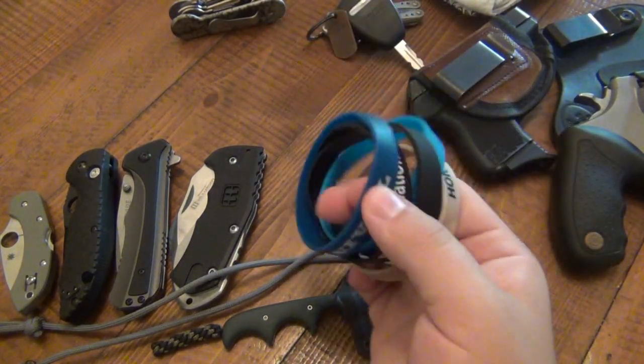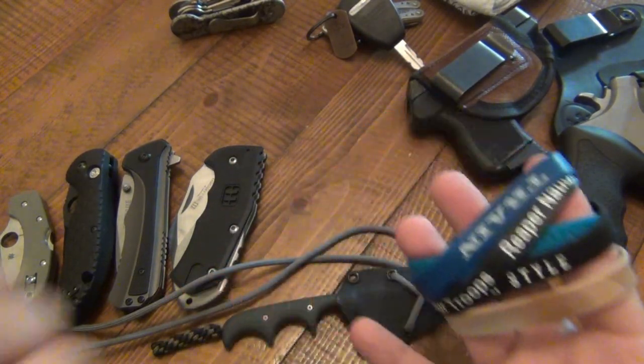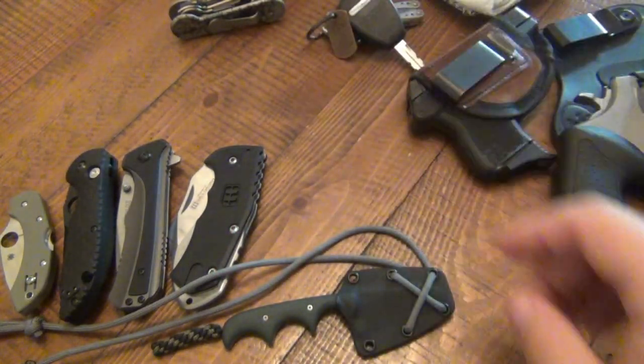So really cool. Anyway, I've kind of gathered a collection of these. Like I said, I do have some more of these. I like them. It's cool. Every now and then I'll switch it up, and it's just a little accessory, I guess.